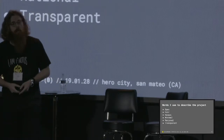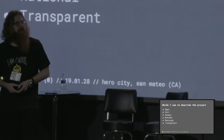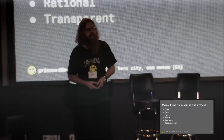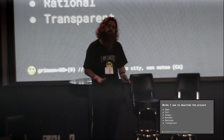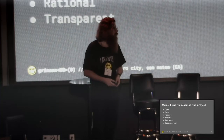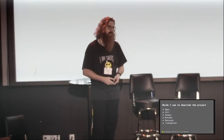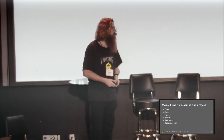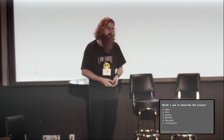I often describe the project as completely open for anybody to participate in. Fair in the sense that both in the launch and in how its emission rate is constructed. I'll talk a bit more about that. It's honest because we can be honest, because we have no incentives not to be, and it doesn't make any difference for us. It's minimal. We're trying to keep the protocol level as small as possible, which is quite tricky. It's rational in that we try to rely on scientific principles in the way we work, and it's transparent. We try to keep everything out in the open.